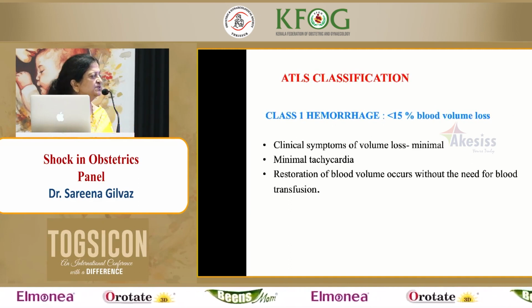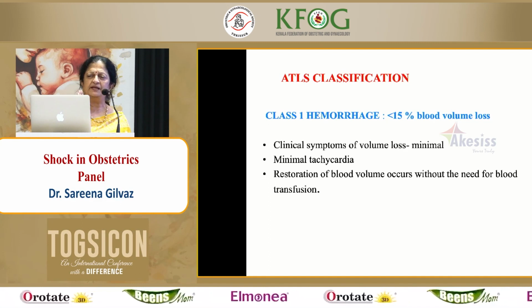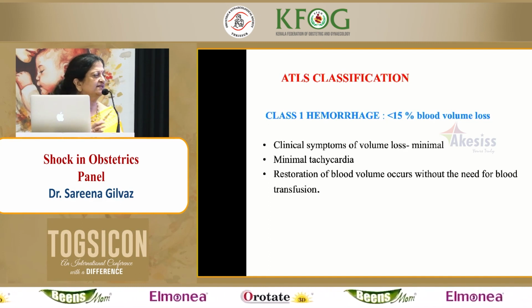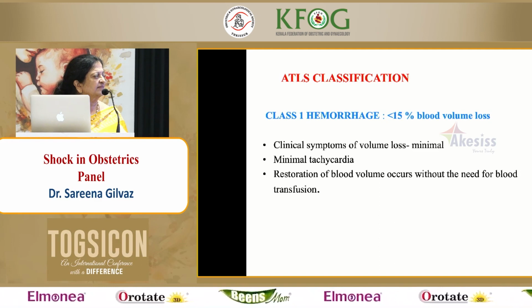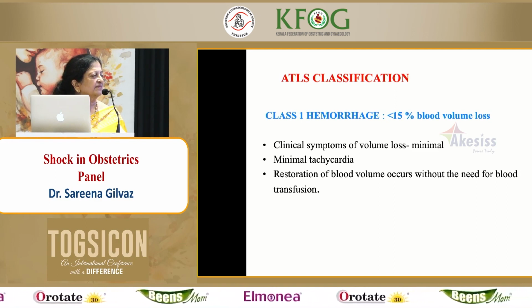see, the initial stages, what Dr. Sunil was telling us, the clinical symptoms of volume loss are very minimal. The subtle signs are very subtle, tachypnea. Basically, if you have unexplained tachypnea, tachycardia, as I said, you see mild tachycardia in pregnancy, but when the patient is having tachypnea with this background, then it's a sign.